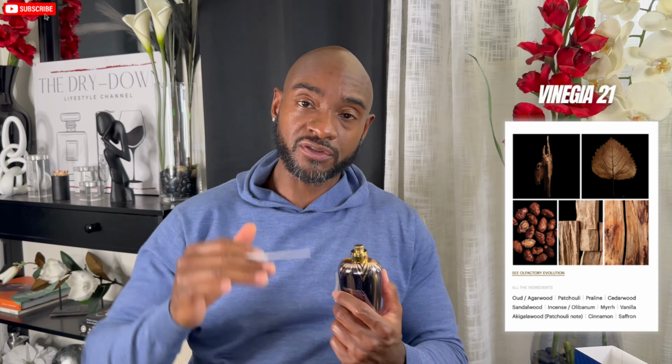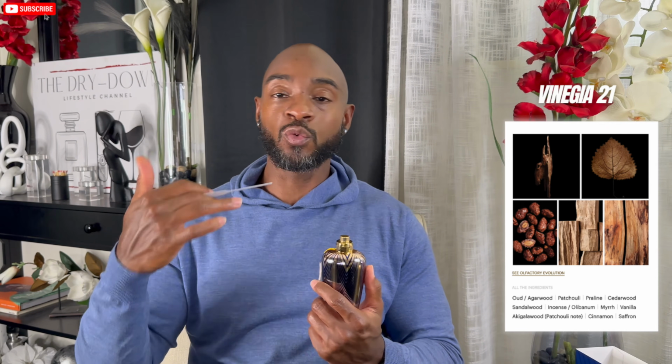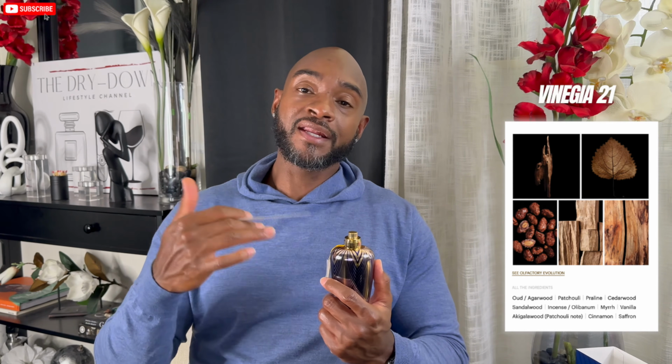They come off with a nice feeling in the opening. They may transition to a mid of some sort by the 15-minute mark, but then they go flat into the sweetness, they go flat into the woods, or they go flat into the citrus accords of that particular scent. A scent like this one, that Givaudan was given a brief to make, to put forth a spectacular effort to show what Venice would smell like in the year of 2021. They hit it out of the park with this one.